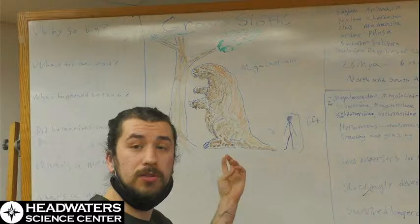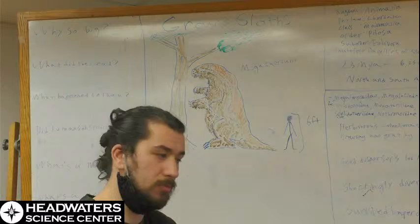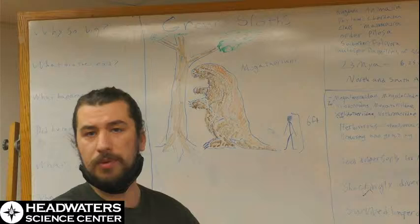There's some good evidence, based on the examination of some of their teeth, that some of these species of sloth, when they got the opportunity, would eat a little bit of meat from carrion, so dead animals they would find. Omnivores are animals that eat both plants and meat, sometimes in equal measure, sometimes not. Modern-day sloths are pretty much almost entirely herbivorous.